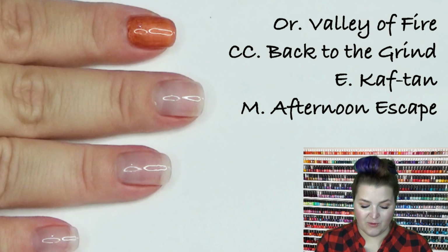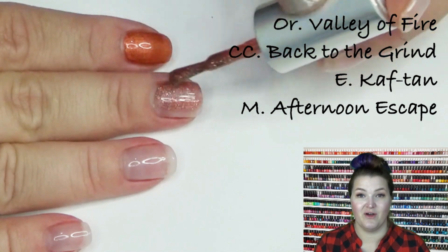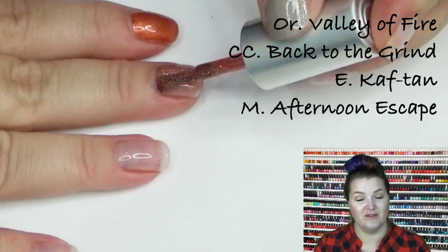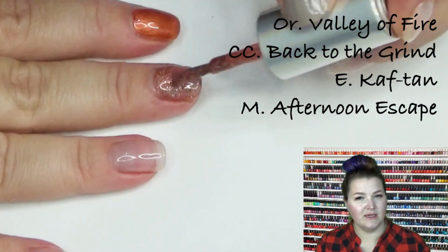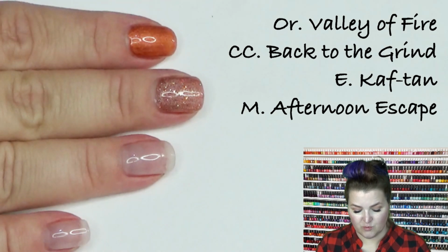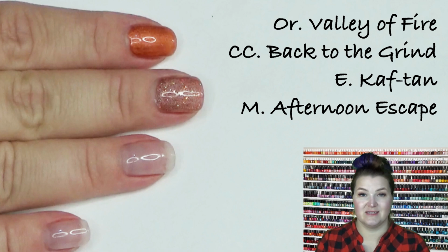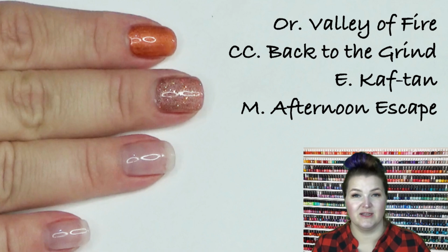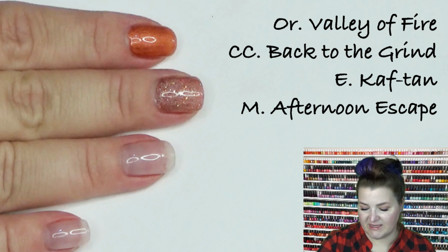Then I have for you the only holo that we're going to have in this mainstream fall faves, and this is from Color Club. Color Club is great with their holos, and this one is kind of a pinky copper. This one's called Back to the Grind, and just really beautiful holo reflex going on in here, but it also has these gold reflex. So this one is so pretty. It's a really stunning holographic, but it's on the softer side in the color.